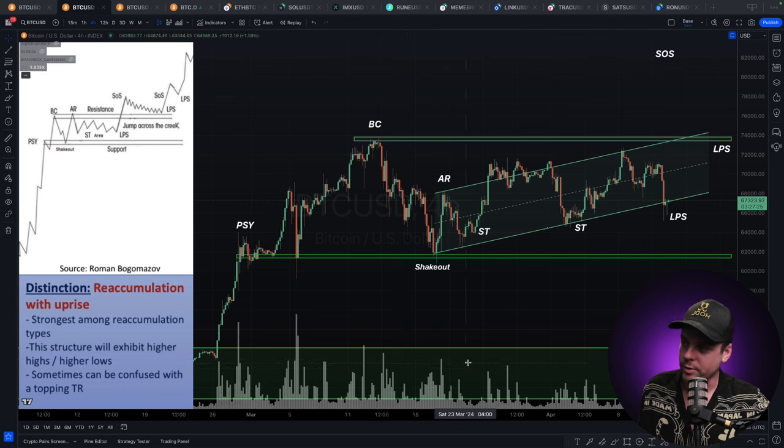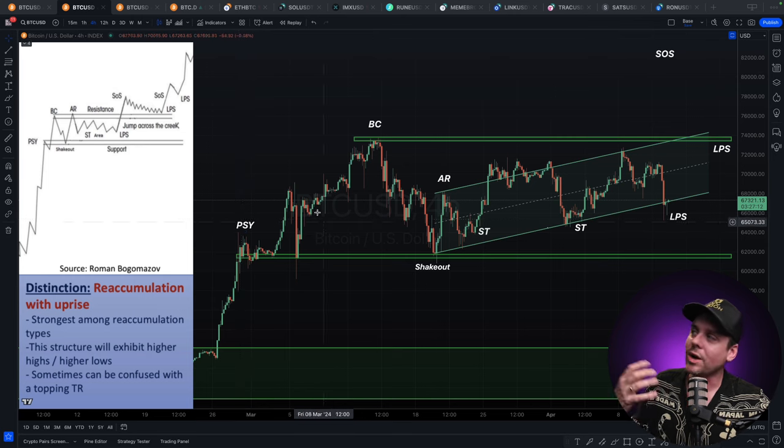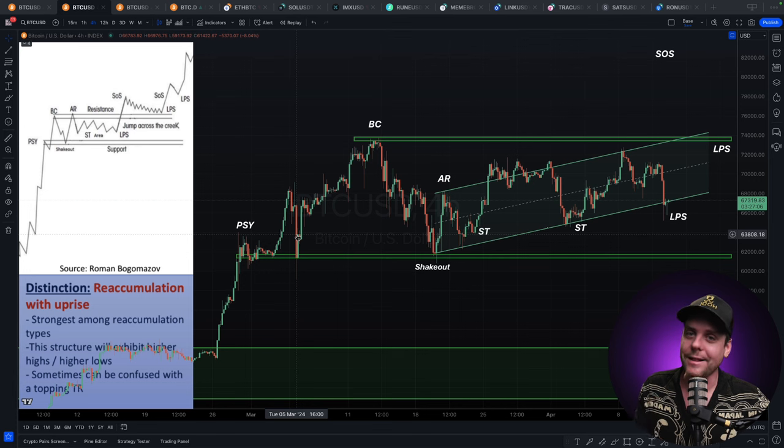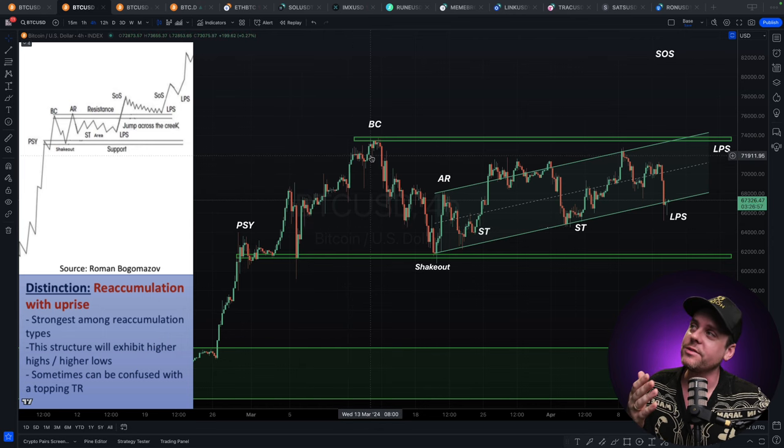You'll notice that for the rest of the consolidation, the volume is declining with the exception of the spring. We'll get to that in just a moment. So once the whales and the composite operator have taken their profits, that doesn't stop price, because selling is not what brings price down. Supply being digested by the market is what brings price down. So as long as people are willing to pay higher prices for Bitcoin, you do continue to get a rally.